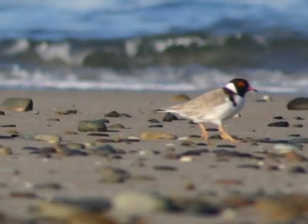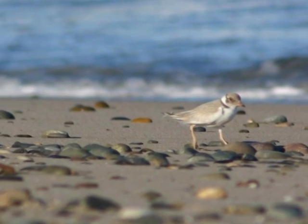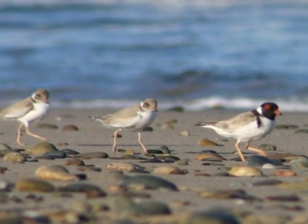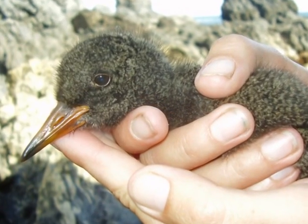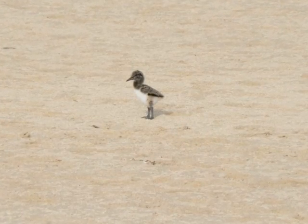The hooded plover is critically endangered, with less than 50 remaining in New South Wales. They are now only found breeding south of Jervis Bay. While not in as much trouble as hooded plovers and little terns, the sooty and pied oystercatchers have experienced a steady decline in their number over recent decades and have raised fewer and fewer chicks.